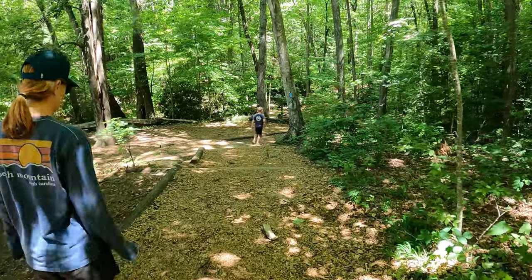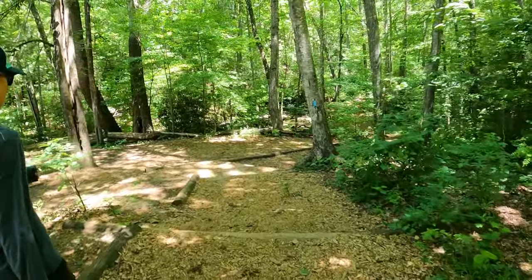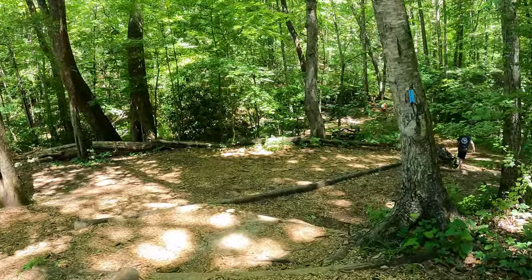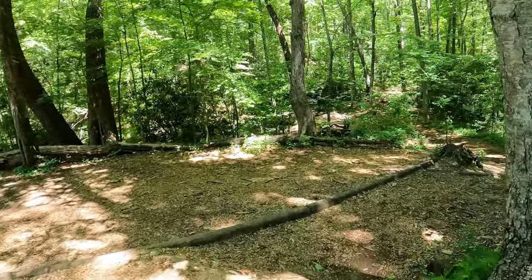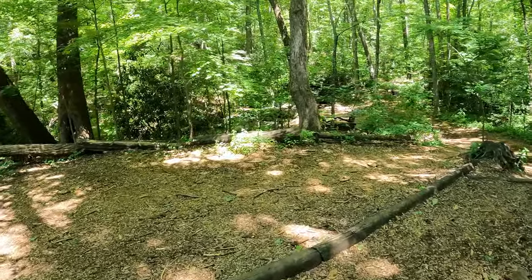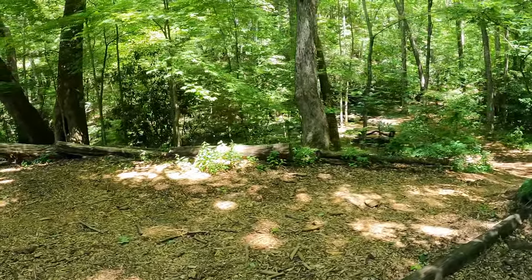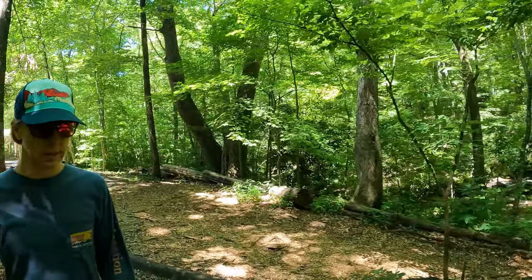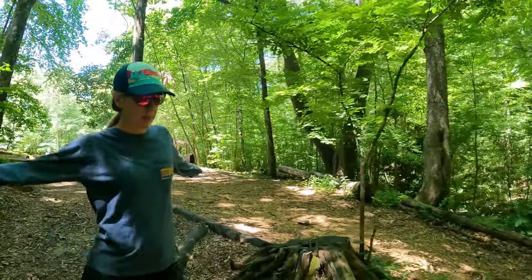All right, I feel like we're getting into the woods now just a little bit. Seeing water, I'm guessing there's gonna be water along the side of us the entire time. I think so. Oh, it's already pretty. What do you think, Beth? It's pretty already? It's very pretty up here. Yeah.